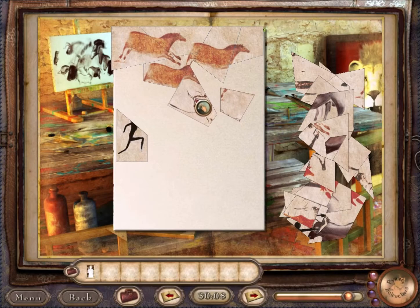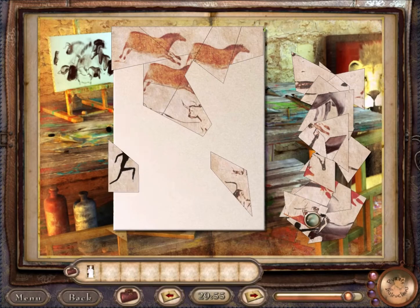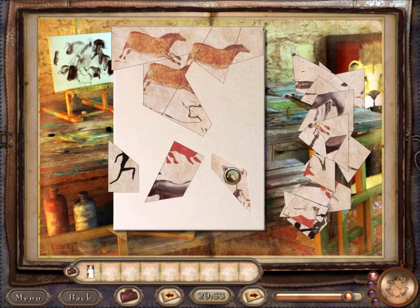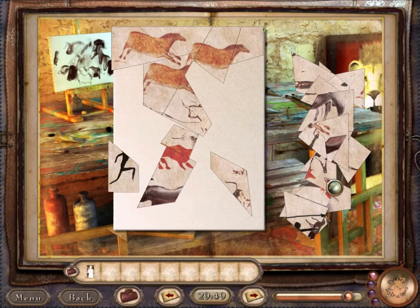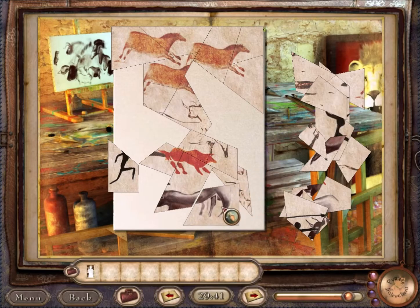Oops, man. Thought I had that right. Okay, good. That's a leg. And of course, time does not stand still for this puzzle, because why would it? Okay, clearly we have red animals towards the bottom, or at least this one red animal. Okay, that goes there.